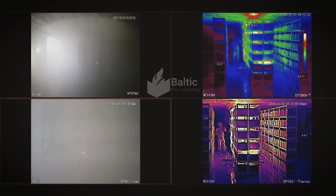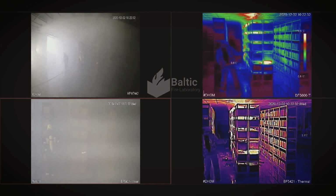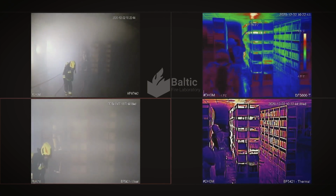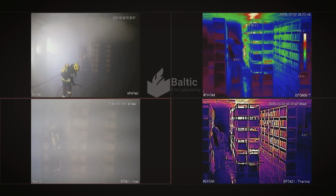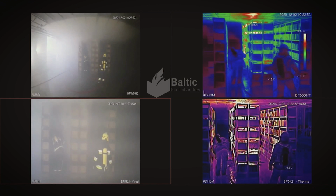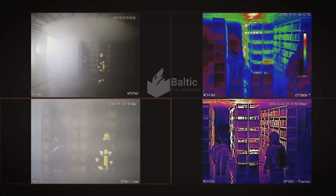So we analyze the damages and the temperatures. Now the firefighters are arriving, and you can see on the ceiling that there is a lot of heat. So it is a good way to keep the active fire protection system on, even during the firefighting operation, because then the ceiling is cooled down by this system.